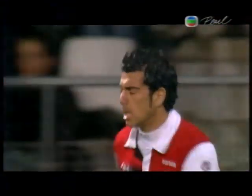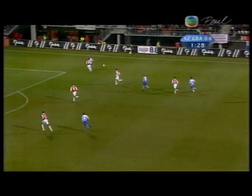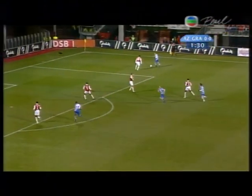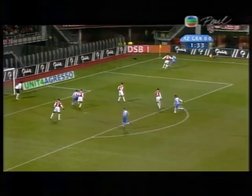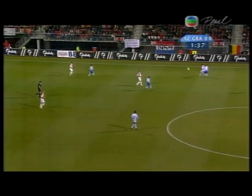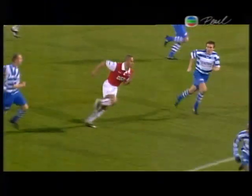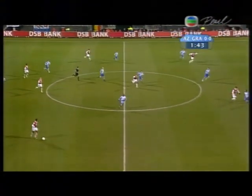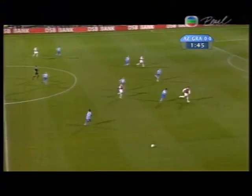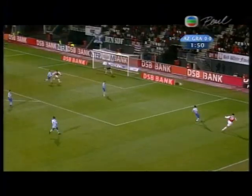So AZ Alkmaar going from bad to worse under coach Louis van Gaal. They very quickly dropped to the bottom half of the table this season, and they have stayed there ever since, and they are slipping even further. De Graafschap, on the other hand, newly promoted this season, or re-promoted. They've been up a couple of times over the past 6 years. And Alkmaar are a side that have finished consistently in the top 3 for the last 5 years.